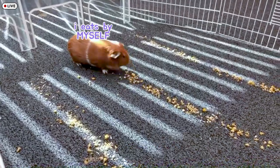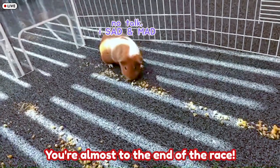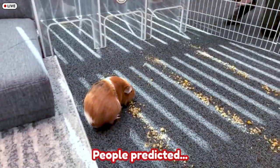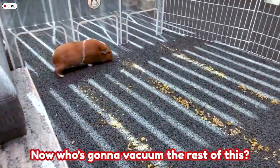Go, Peanut. Come on, come on, Peanut. You're almost to the end of the race. People predicted Peanut would win, and I guess she did. Now who's gonna vacuum the rest of this?